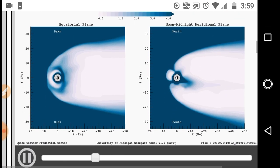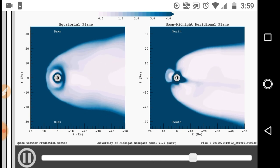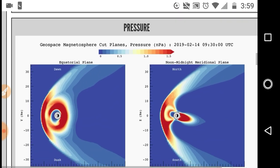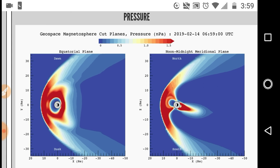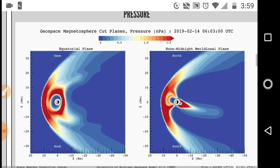Here's a density. We do see some high density around the magnetotail. And around the day-night terminator. And finally, the pressure. Quite high pressure in the magnetotail there, as well as in the leading edge. All right, moving on.